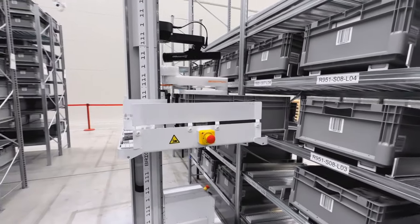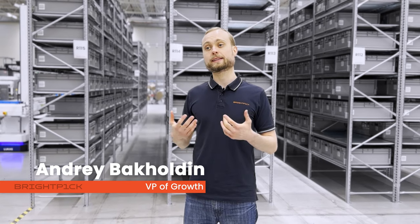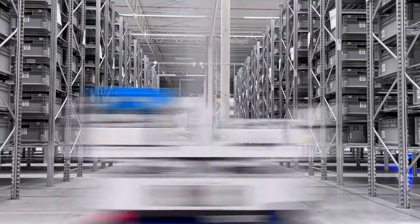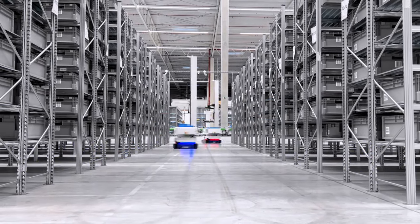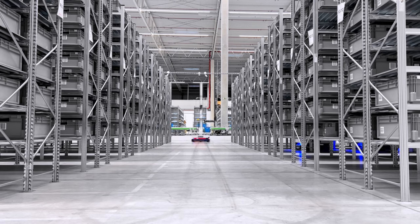Pharma and medical distributors need to ensure that their patients always get the care they need. So when designing our solution, we had to contend with very strict performance SLAs and reliability requirements to ensure that all customer orders are fulfilled on time. The initial phase of this installation is designed for a throughput of 5,000 picks per day, and we're already achieving rates that are 40% above that.